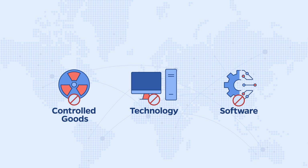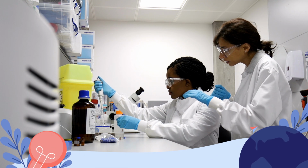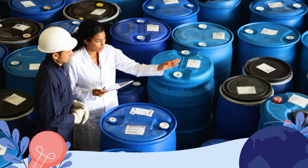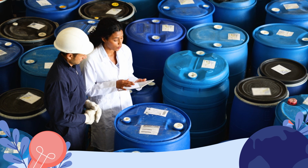This can involve certain activities with or some travel to U.S.-sanctioned countries such as China, Cuba, Iran, North Korea, Russia, Syria, Venezuela, and others. Finally, the export of certain types of biological samples will require special licenses and training. UF Environmental Health and Safety, EHS, manages the shipping of biological materials, especially those that fall in the category of dangerous goods.